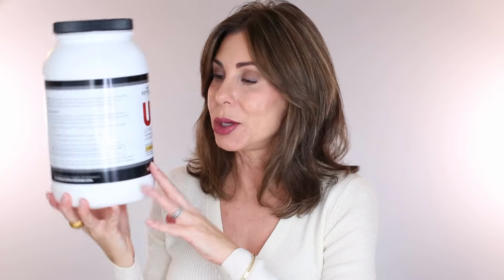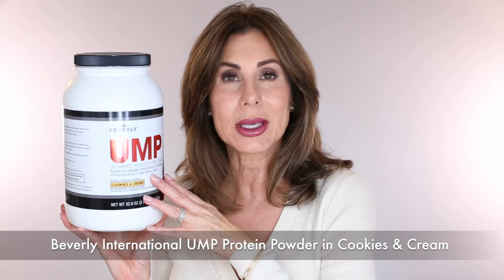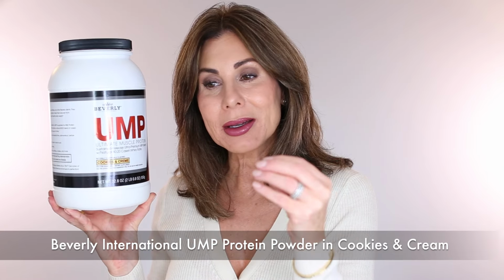I'm not on any auto ship on this, but I use a serving of the Beverly International UMP Ultimate Muscle Protein in cookies and cream. Whether I'm having oatmeal or cream of rice as my post-training breakfast, I may put a little bit of this in it. Right now I'm on cream of rice. I actually don't put any of this in my cream of rice, but I do make a snack every day where I use 1 scoop of this with 10 ounces of almond milk and a 2 tablespoon scoop of the PB2 that I showed in my Mega Empties video. So this is always arriving at my house, always purchasing that.